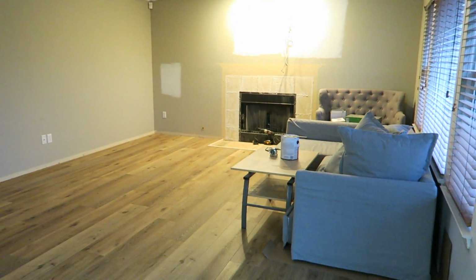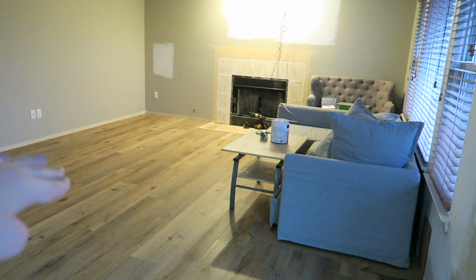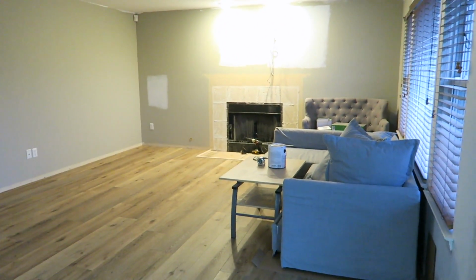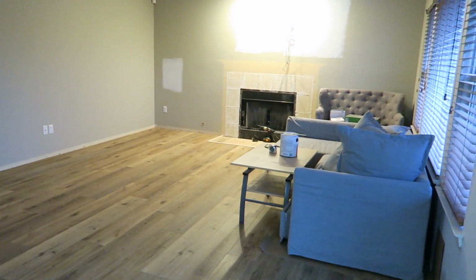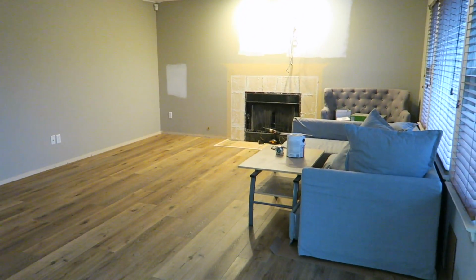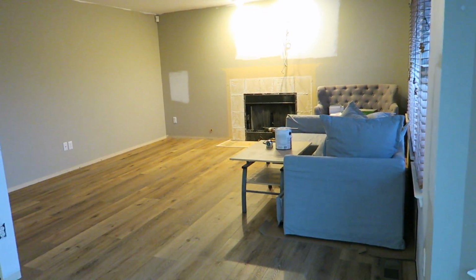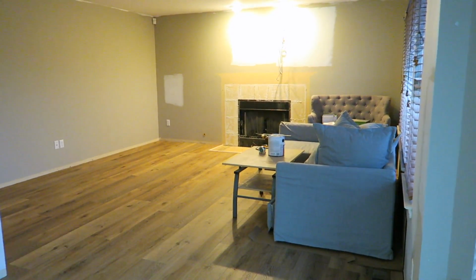I'm not sure of the setup I want to do in here. I'm not sure if we should just do a really big sectional and make it really comfy, since the TV is going to be above the fireplace. My mom had even brought up doing a couch over there and maybe a couch in front of this window. That way it would keep it a little more open. So I'm thinking about doing that too, but let me know what you guys think if you have any ideas for me.